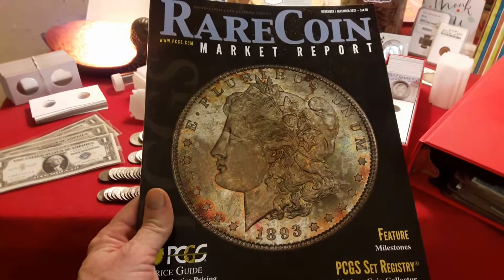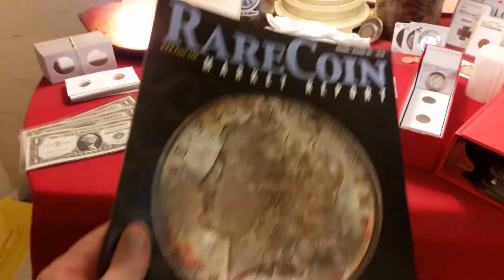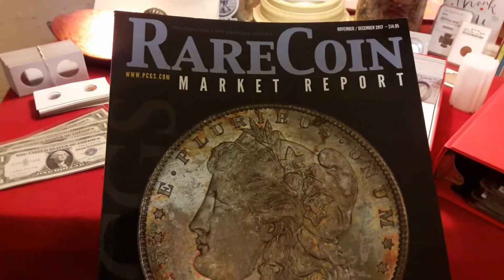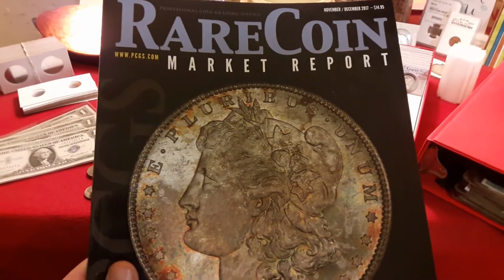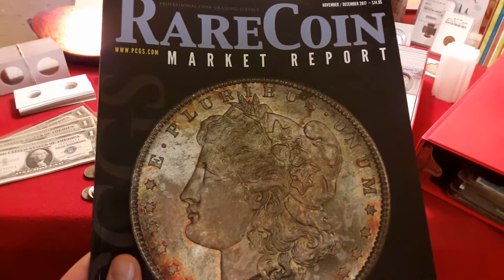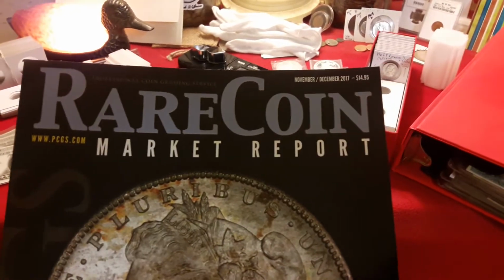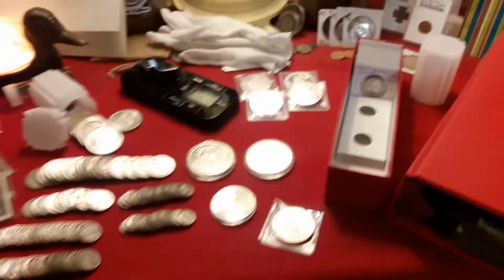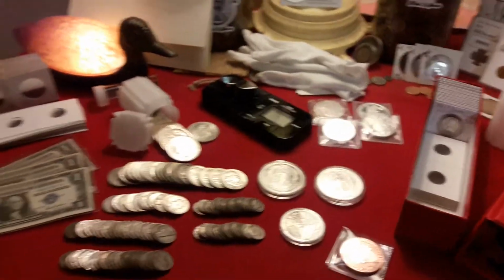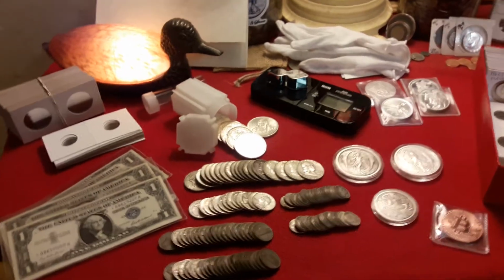Finally, this PCGS guide you get as being a member, and this is very key if you start having graded coins, or you want to know what coins are selling for. This guide is great, and if you look, it's pretty expensive. It's a $15 magazine, but it gives you a lot of useful information and lets you know, again, like I said, what the high grade coins are selling for.